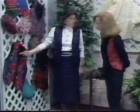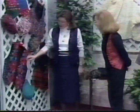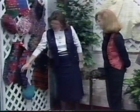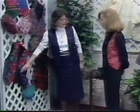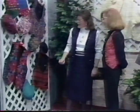Now, do you think I'm a wonderful artist? Oh, yes. The designs that you see in the applique are actually the interface, the lining of the fabric enlarged on a copy machine. Oh, for heaven's sake. So you don't have to be an artist to do that. Just simply enlarge the fabric.